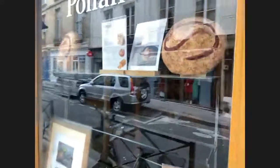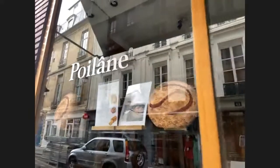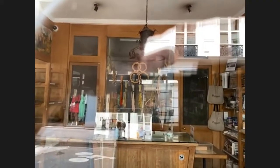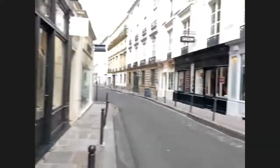Poilâne was started in 1932. There are the loaves with the big P on it. In 1932, Pierre Poilâne opened this store, and this is his very first location. He made the miche sourdough loaves that lasted through World War II because it didn't use white flour. It used gray flour with spelt, and so he was able to keep making them throughout the war.